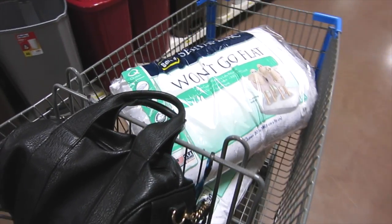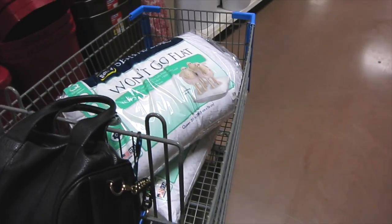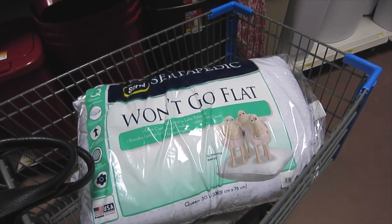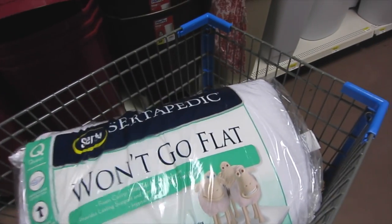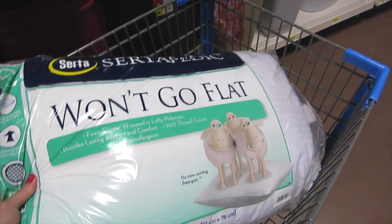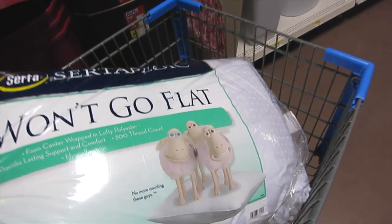Since I got new bedding for my bed, I decided it was time for some new pillows, so I'm going to try out these Serta Won't Go Flat pillows because I always have a problem with my pillows going flat. I'm really hoping these actually won't go flat, and I think the little sheep on here are just adorable.